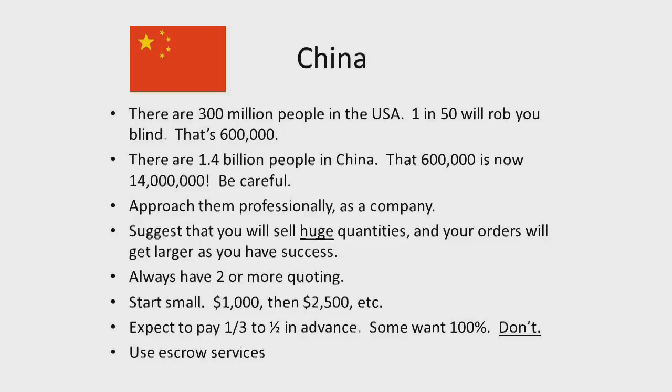If you buy from China, I buy right now from China. I buy from people I know and like. I've never met them in person, but we've done business for years. I pay them 1/3 down, and I'm happy to do it. And that 1/3 down is many thousands of dollars. We started out small. They did what they said they would do. Their products passed the test.